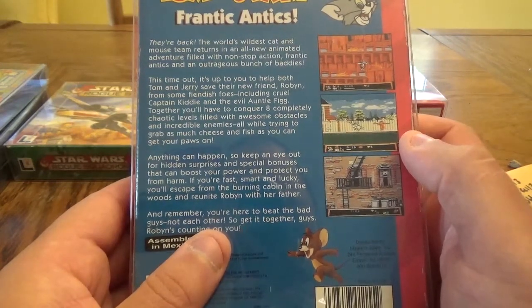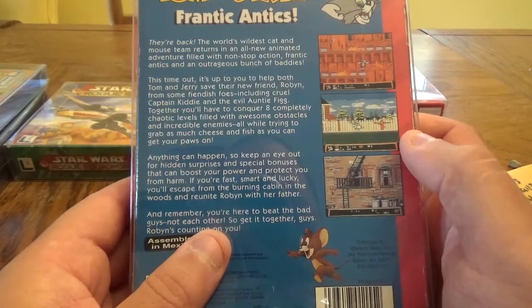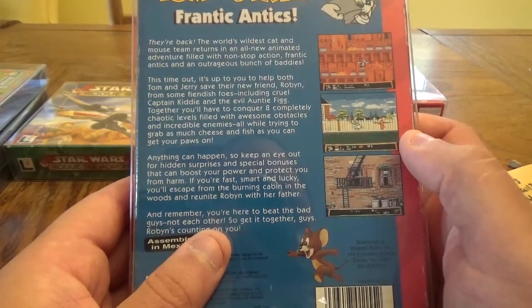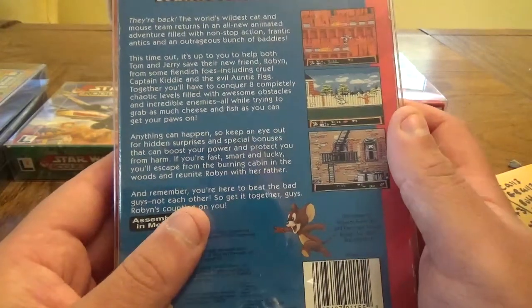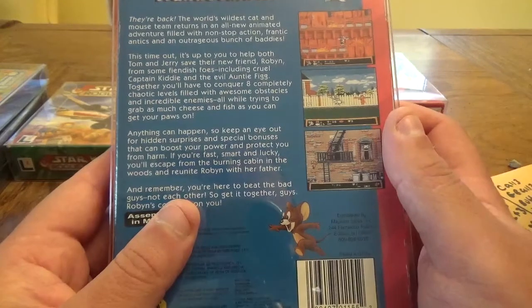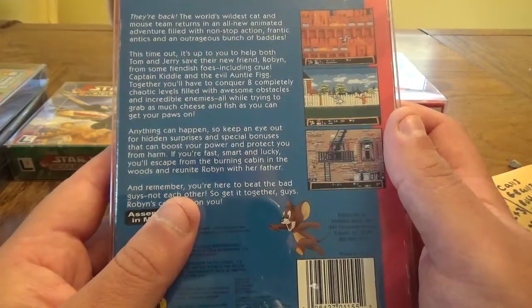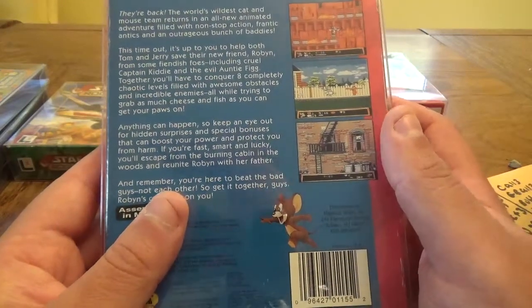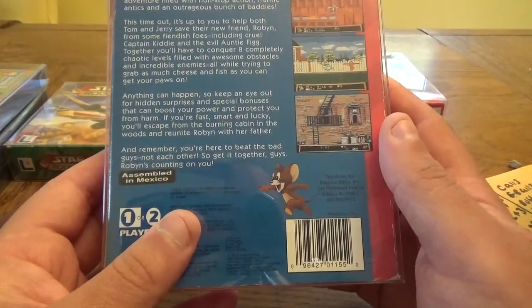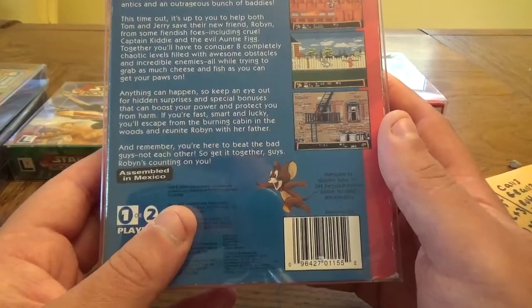Together, you'll have to conquer 8 completely chaotic levels filled with awesome obstacles and incredible enemies, all while trying to grab as much cheese and fish as you can get your paws on. Anything can happen, so keep an eye out for hidden surprises and special bonuses that can boost your power and protect you from harm. If you're fast, smart, and lucky, you'll escape from the burning cabin in the woods and reunite Robin with her father. And remember, you're here to beat the bad guys, not each other. So get it together, guys.